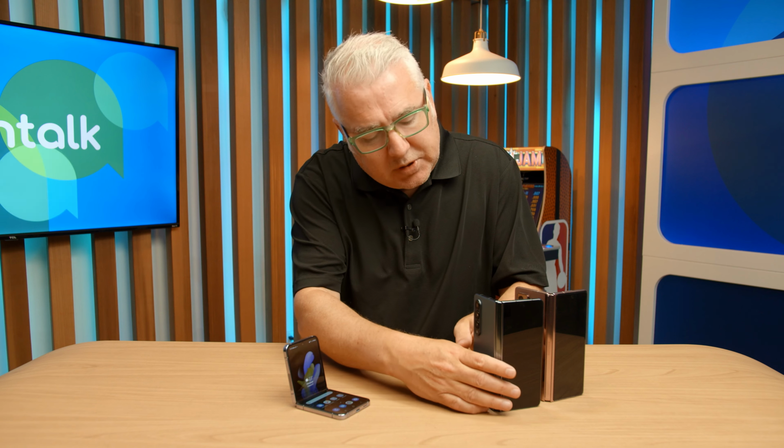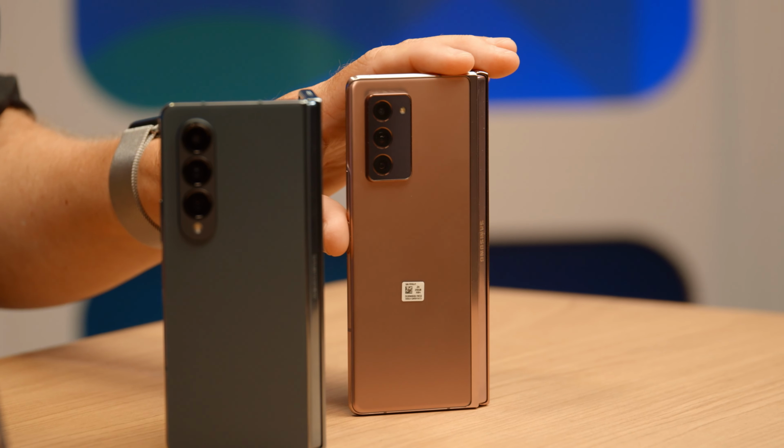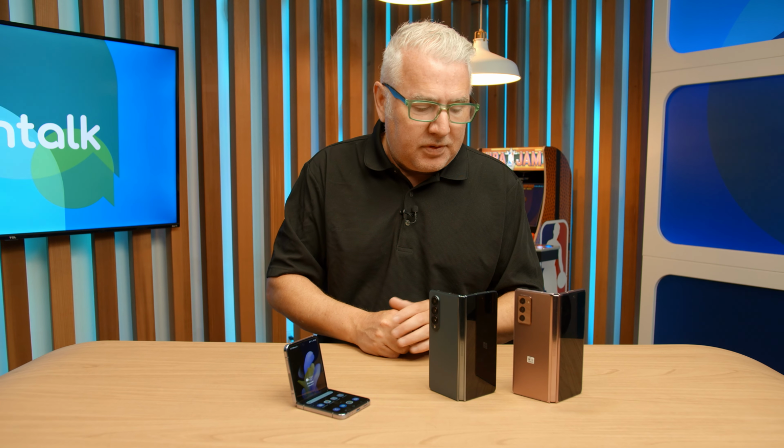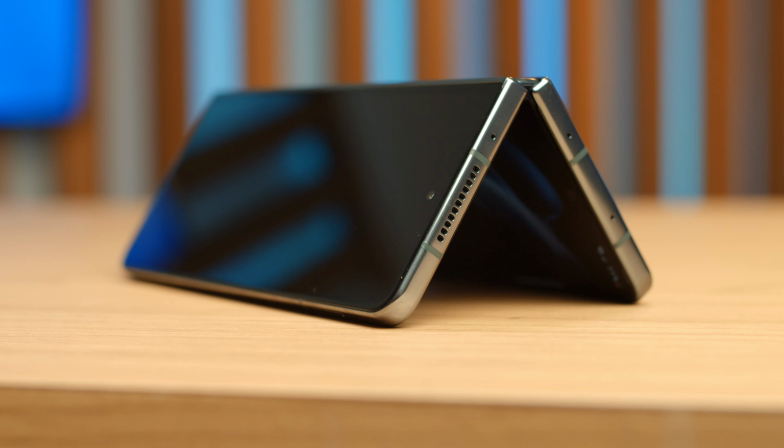And that's kind of interesting, right? When you think of a smartphone going from Gen 1 to Gen 4, you'd think you'd see a lot of change. Just look at the Fold here. This is the Fold 4. This is the 2nd generation one. And other than a little bit of size change, not a lot has really changed.